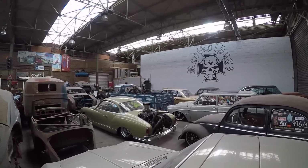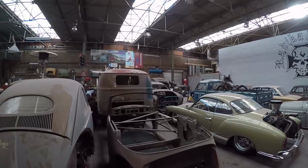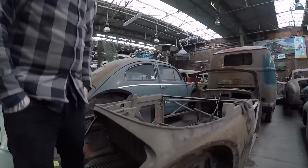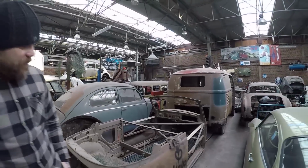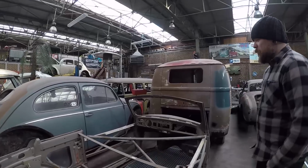Also, project like the cab, it's in really bad condition, but needs to be rebuilt completely. It's very bad. We can see it in the corner. Yeah, it's crazy. Everything is completely terrible. But you'll fix it. I'm gonna do it for my friend.